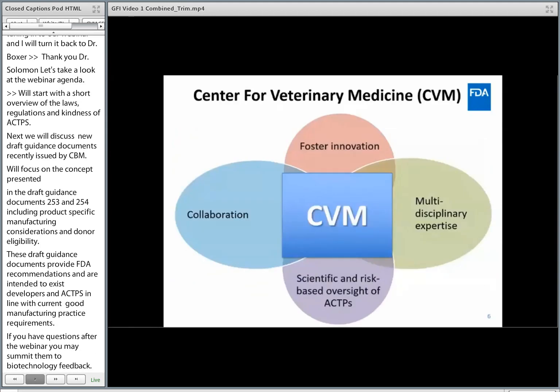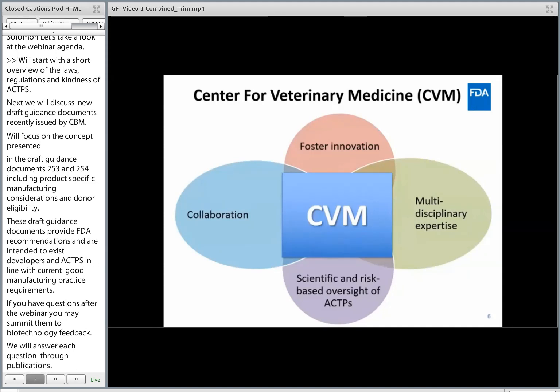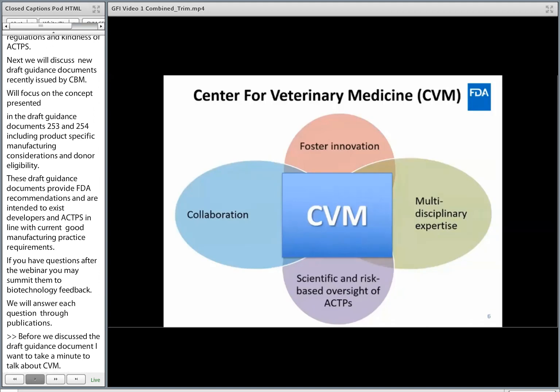Before we discuss the draft guidance documents, I want to take a minute to talk about CVM. CVM is charged with ensuring the safety and effectiveness of animal drugs. Fostering innovation is one way that we support development of novel, safe, and effective products for use in animals.